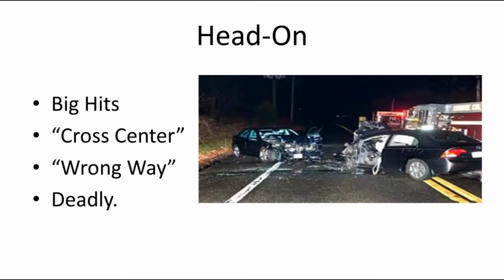The third kind of crash I want to talk to you about is the head-on collision. Head-on collisions can result in really big hits, because if you're going 30 miles an hour and the other traffic is coming 30 miles an hour as well in the opposite direction, and you have a head-on hit that's a 60 mile an hour collision, can really cause serious injuries.